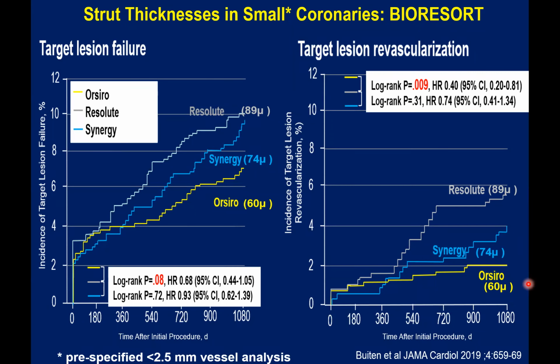You know, this direct relationship between strut thickness and adverse clinical outcomes appears to be magnified in smaller vessels. This is the pre-specified analysis of small, that's a reference vessel diameter less than 2.5 millimeter, BIORESORT analysis out to 3 years. These are all small vessels.